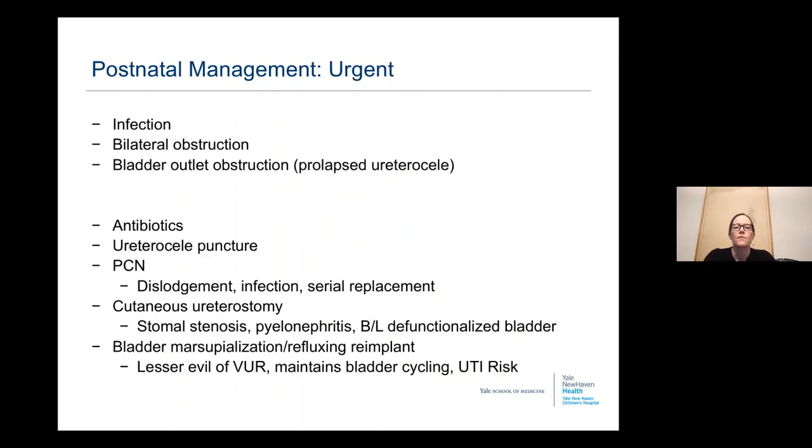So when we think of managing these children, most of them can be observed initially. There are some indications for urgent management. One would be infection, bilateral obstruction, or bladder outlet obstruction. And from our three primary causes being ectopic ureter, megaureter, and ureterocele, the only one that will cause bilateral outlet obstruction would be the prolapsed ureterocele, which is rare but can lead to changes in the bladder remodeling and affect both sides bilaterally.